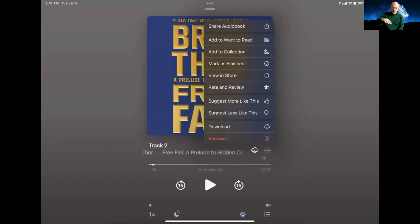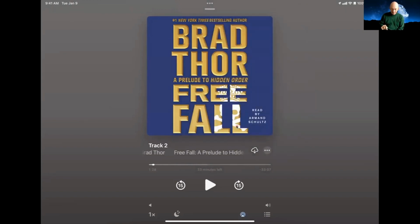In this case, this audiobook has not been downloaded to my device, so I could tap the download button to download this to the device and play it from the device, and therefore I would not need to have an internet connection to hear it. So if you're getting on a plane with a bunch of audiobooks, you might want to make sure that the books are actually on your device so you don't incur any Wi-Fi fees.